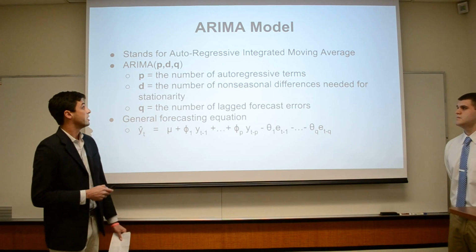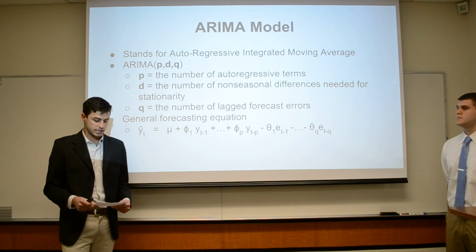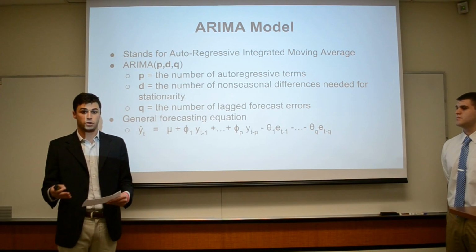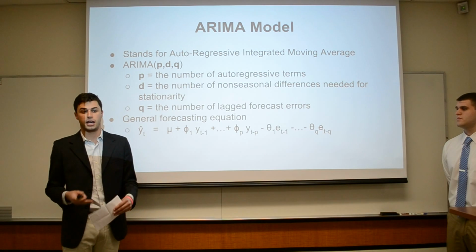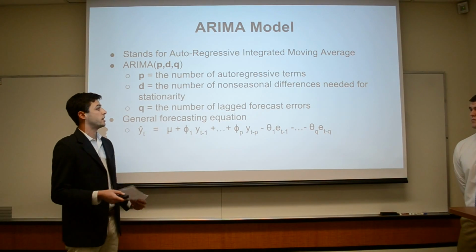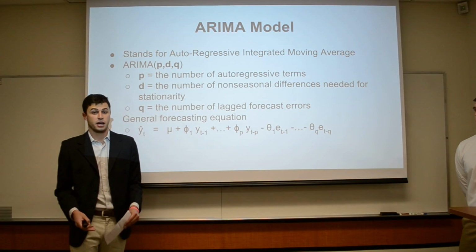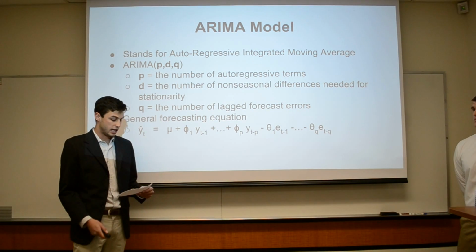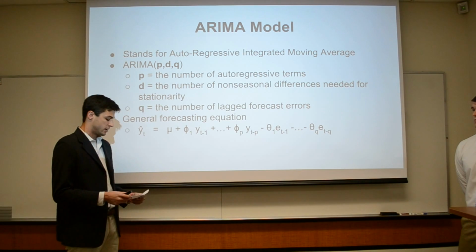With ARIMA models, there are three parameters, P, D, and Q. P is the number of autoregressive terms. Basically, it uses past terms to help estimate future ones by the weighted sums of those past terms. So to predict month 6, it uses months 3, 4, and 5, and it puts more weight on 5 than 3. The D parameter is the number of non-seasonal differences needed for the data to be stationary. What this does is it differences the data, normalizing it and allowing for a relative comparison. The last parameter is Q, which is the number of lagged forecasted errors, and this is the order of the moving average.